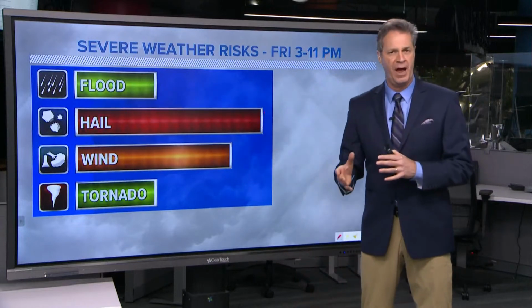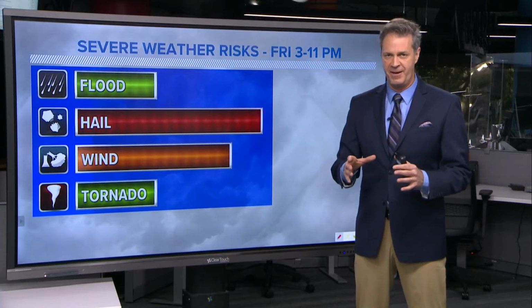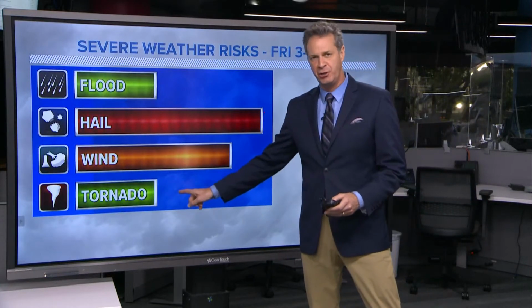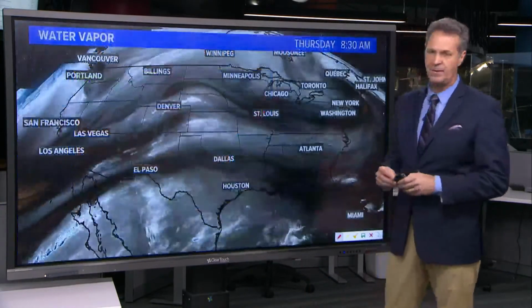We've been so dry for the past several months that we could take several inches of rain. Now, we could still see some ponding on roadways in some of the heavier storms, but we're not going to see bayou or river flooding out of this system tomorrow. Tornado threat is not zero, but it's very low, but we'll watch for it. This is the type of situation that can spin off an isolated tornado.